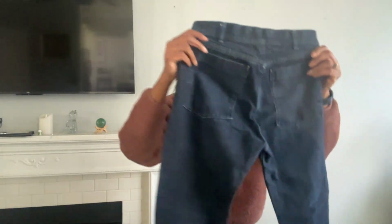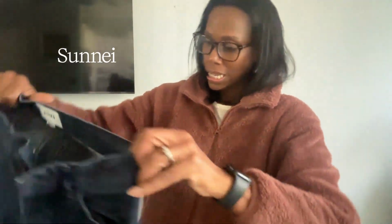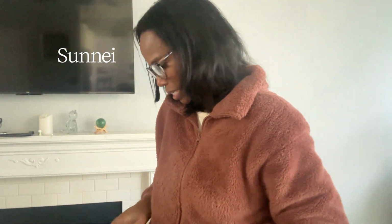Okay, we have some jeans here. Sunny, not at all familiar with this. I'll have to look that up. But made in Italy. These are nice looking pants, but I would call these a slim fit. They don't look fully skinny.